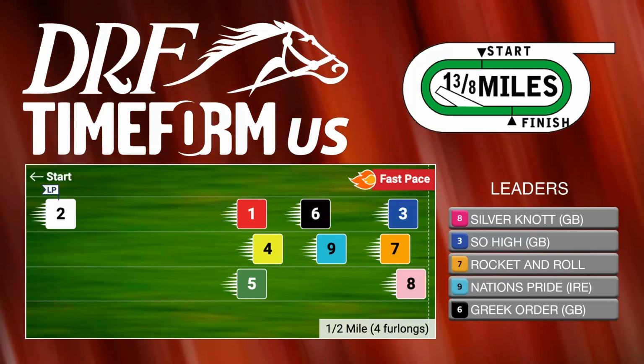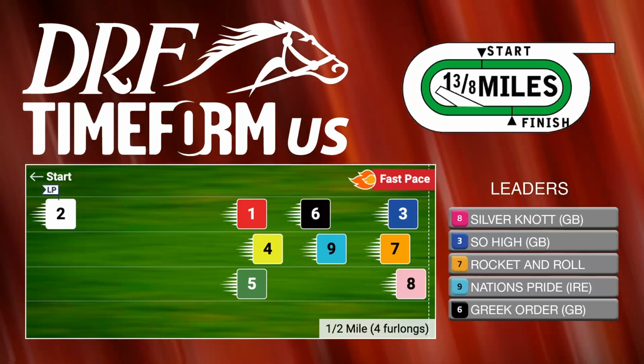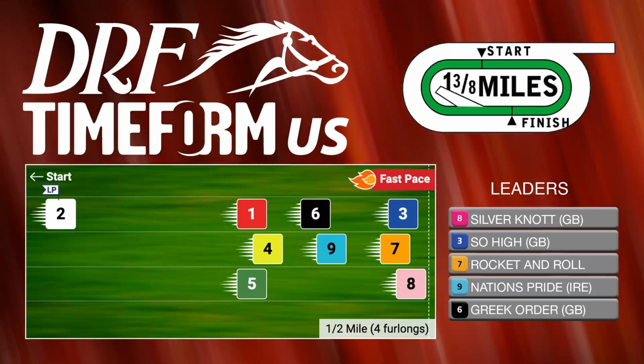as well as recent claim, the number 7, Rocket and Roll, who doesn't look too competitive based on form, but does figure to be a horse that's forwardly placed in this race if he does ultimately start.